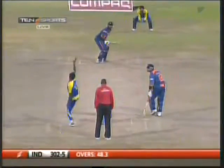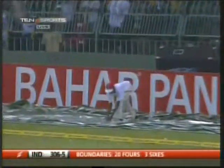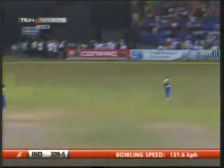Oh, he's pulled that away beautifully. Don't worry about chasing that. Yuvraj has the strike. Lost it away through the offside field for four again. Oh, that's perfect placement. Oh, interesting. Well, he got down on the knee. That's his half century.